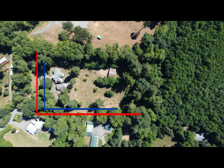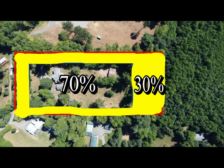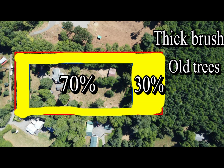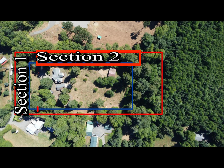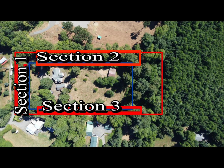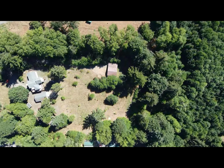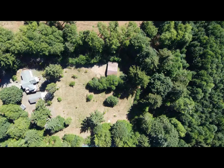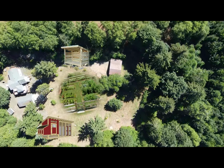Let me show you what we got going today. Looking at the property from this elevated view, you can see that we are only utilizing maybe 70% of what we currently own, with the remaining 30% being taken up by thick brush, old dilapidated trees, saplings, and branches. So the goal is to break the property up into sections and attack each section at a time until the entire property is cleared of everything unwanted or dead. At that time, we'll have a better idea of what we're working with and designate the best location to put things like our garden, firewood shed, and chicken coop, among a long host of other projects on our list.